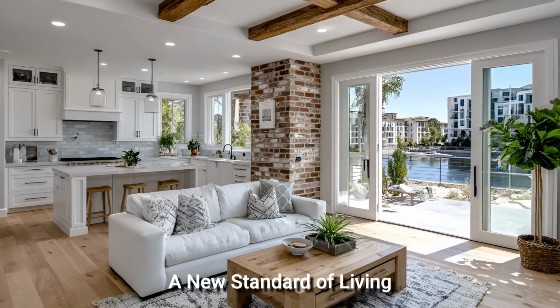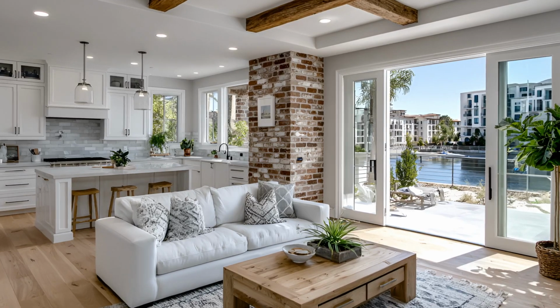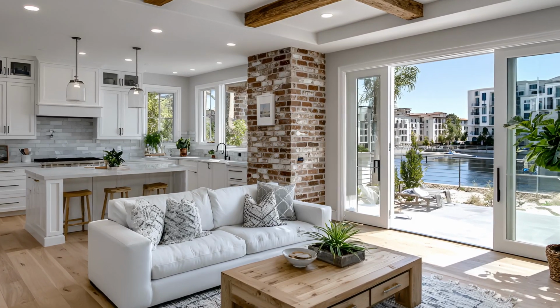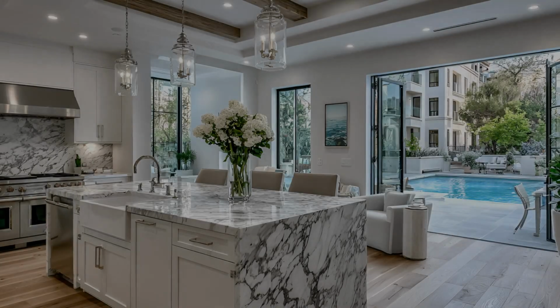Sophisticated simplicity is more than a trend, it's a movement. It redefines luxury as intentionality, elegance as honesty, and home as a place to feel grounded.